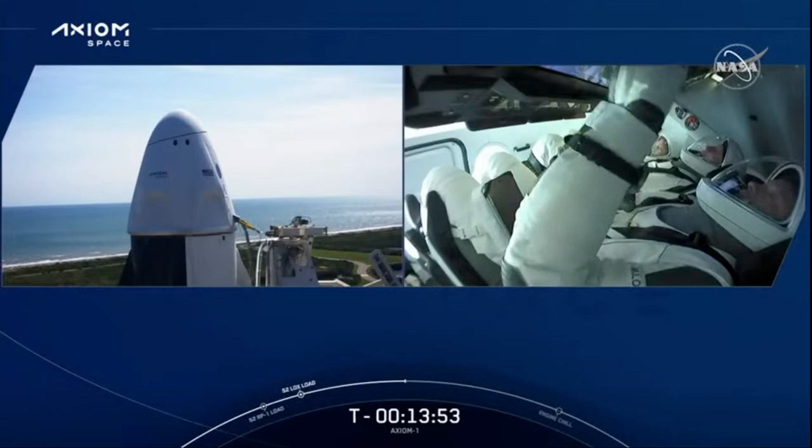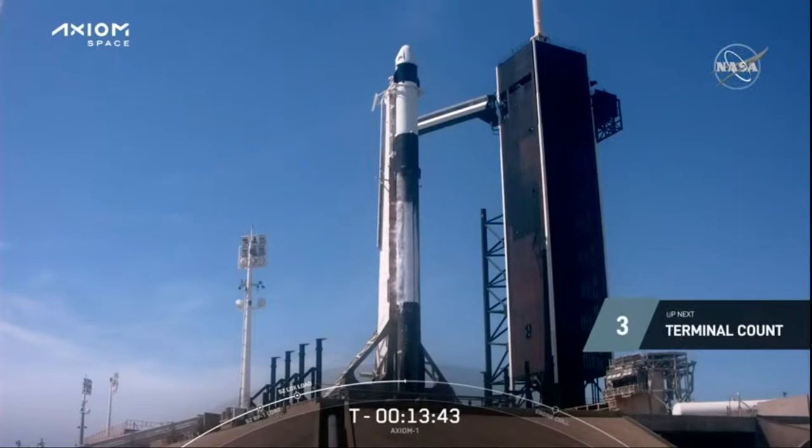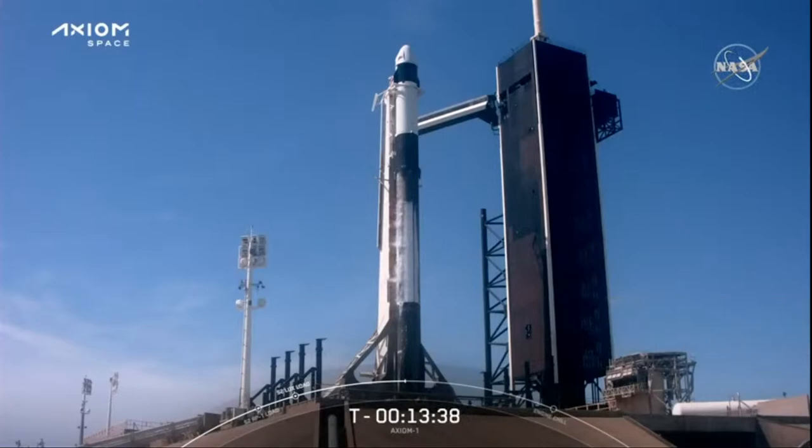We just heard loading of the RP-1 fuel, the kerosene fuel onto Stage 2, was completed right on time at T-minus 20 minutes. We've still got fuel going onto the first stage. Looks like we're about 90% or so full right now. Fuel loading will finish up at T-minus 6 minutes, and we'll hear that call out in the countdown.